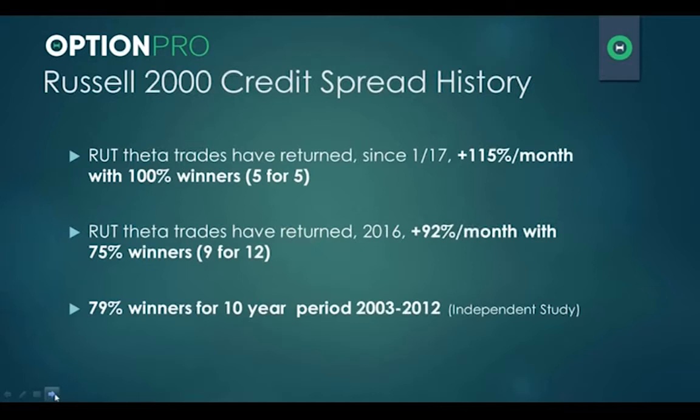So let me talk to you a little bit about the Russell 2000 credit spread history. I call these theta trades, because what you're doing is you're taking advantage of the rapid decay of theta that happens in the last 30 to 40 days before expiration. The Russell is a large index. It's trading at a very high level. You get nice credit spreads when you do that.